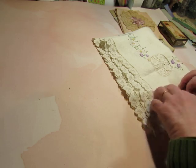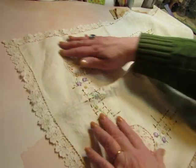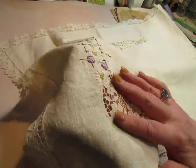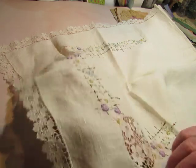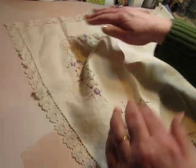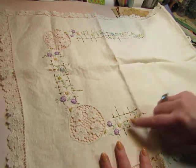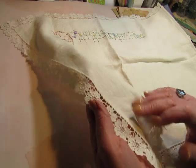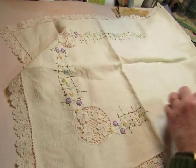This is a unique embroidered dresser scarf. And I got it because I love this crochet element, or this lace element, and there are 4 of them, 4 of those circles. So this is one end of the dresser scarf, and the other end is just like it, and the lace around the edge is gorgeous. So this was a good buy.